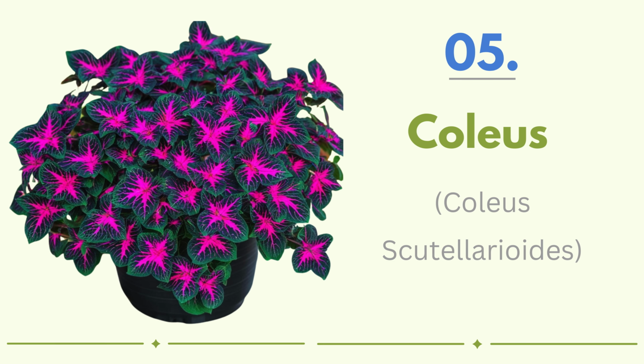Now, if you're into vibrant colors, you're gonna love Coleus. This plant is like a painter's palette, with its mix of greens, reds, purples, you name it. Coleus is perfect for bright, indirect light, but it can handle some lower light too. The more sun it gets, though, the brighter those colors will be.